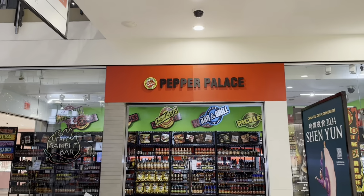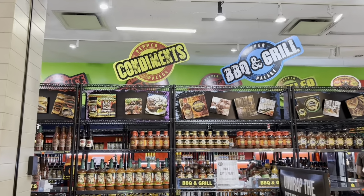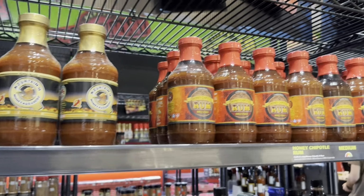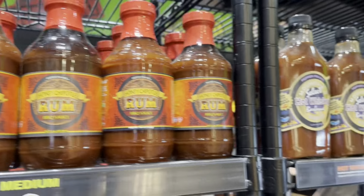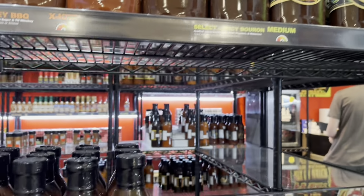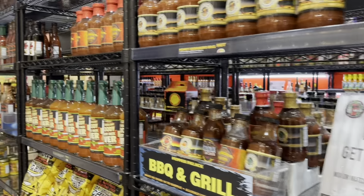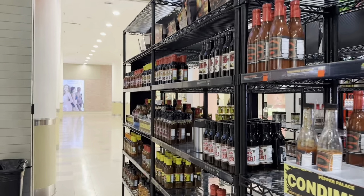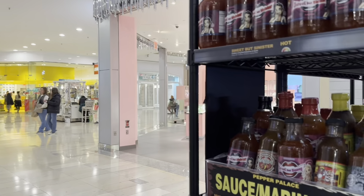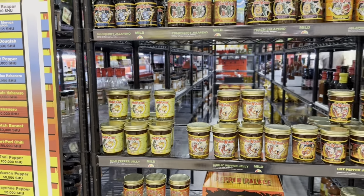Pepper Palace. My, my, my. Oh, I'm coming home with something tonight from this place. All different types of hot sauces. Hot whiskey barbecue sauce, bourbon barbecue sauce. Look at that, Carolina Reaper barbecue sauce. I don't know about that one. I don't know about Carolina Reaper. I think I'll skip that, pass on that. They got marinades. Hot pepper jelly, hot pepper jam.